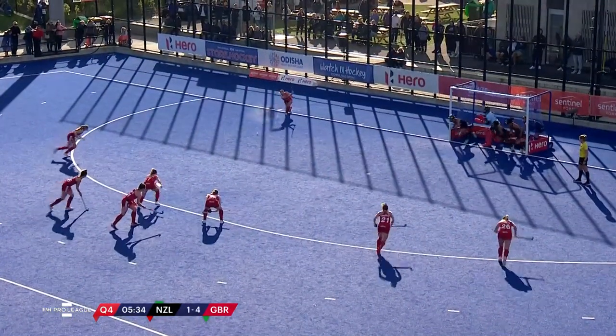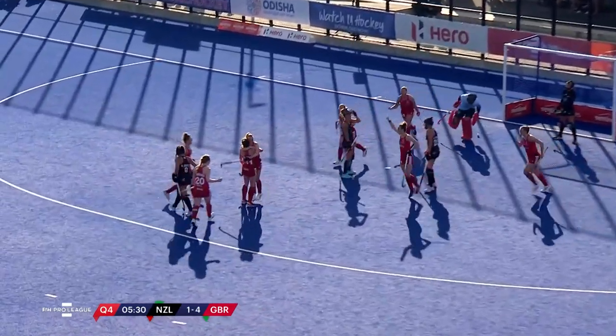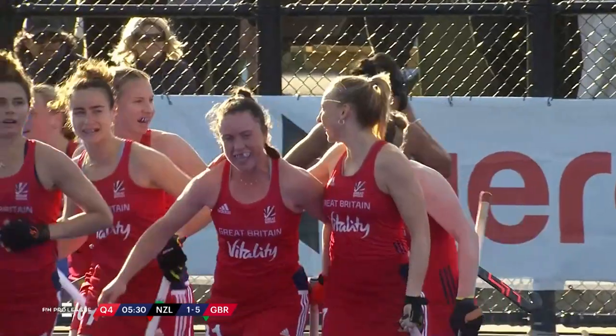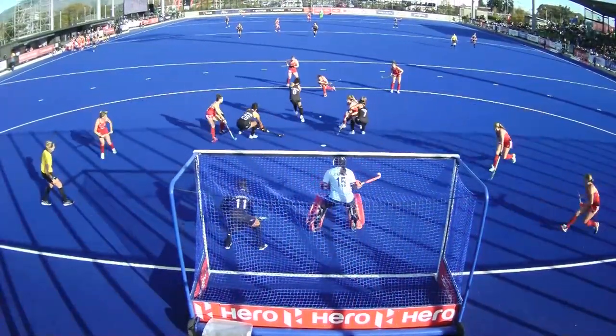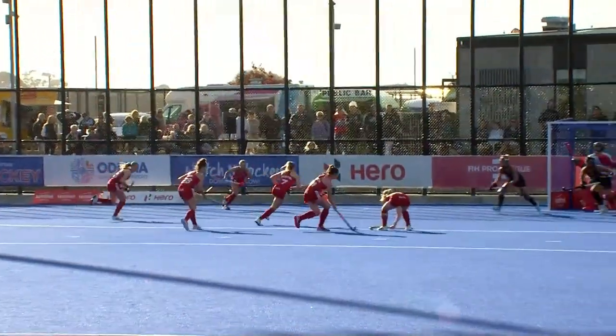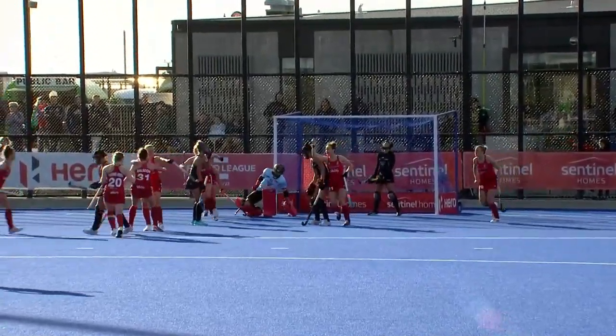Little change at the top. Paulsden's gone to the right-hand castle. Here she is. And there is the goal. I think that might have taken a deflection. Paulsden's getting the congratulations. Casey Crowley looks dejected. Paulsden with a second, is it? Well, she's getting the congratulations from Martin. What's the change in? Oh, yeah. It is Martin. Gets a great touch.